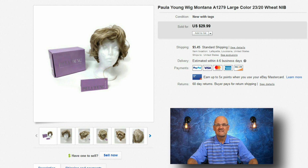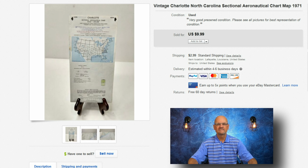Next is this Paula Young wig. I bought this at an estate sale a few months ago. I think I bought 50 of these wigs. It was new in the box. A woman was addicted to QVC. She spent all her money buying stuff off that channel, and she just had 50 wigs. So again, I bought them all. I sold this one for $29.99. This is probably about the 15th wig that I have sold. So I made all my money back a long time ago, so this didn't cost me anything.